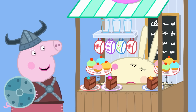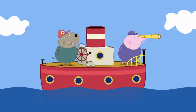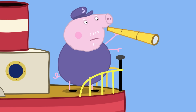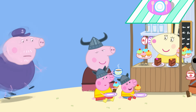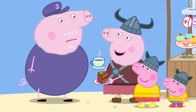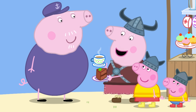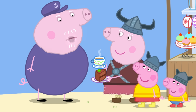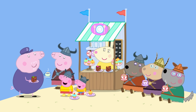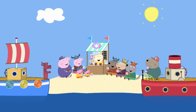Vikings! 4 teas, 2 juices and cake, please. Oh, okay. There they are! Caught you, Granny Pig. Grandpa Pig! You've arrived just in time. Have I? Yes, for tea and cake. Tea and cake? Don't mind if I do. Vikings love tea and cake. Everybody loves tea and cake.